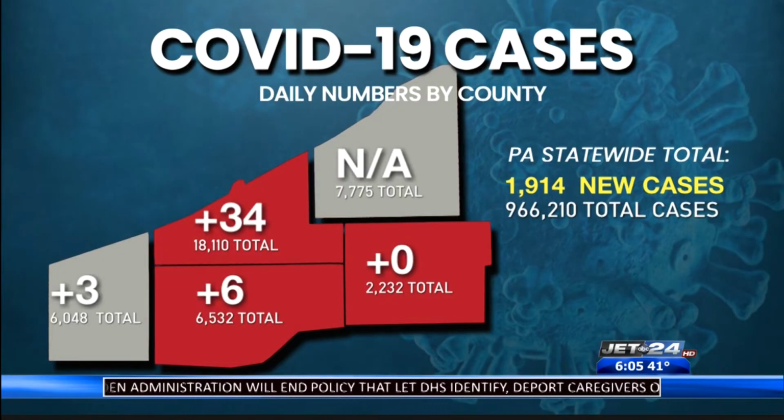Here now is a look at the latest COVID-19 cases for Erie, the surrounding region, and across the state. The State Department of Health reporting 34 new positive cases today. The total now stands at 18,110. Crawford County reporting 6 new cases. Warren County reporting no new cases today. Ashtabula County up 3. Chautauqua County continues to report a total of 7,775. Across Pennsylvania, 1,914 new COVID-19 cases were reported, raising the total to over 966,000.